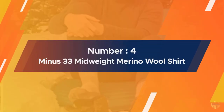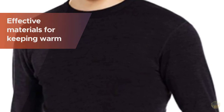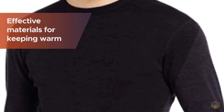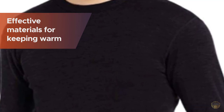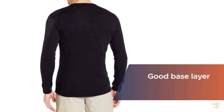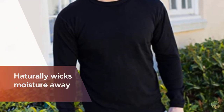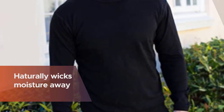Number 4, -33 Midweight Merino Wool Shirt. Over the years, merino wool has proven itself to be one of the most effective materials for keeping you warm and dry. The first step towards staying warm during cold weather hunts is having good base layers. Merino wool naturally wicks moisture away from your body, which makes it the perfect base layer for late season hunts.